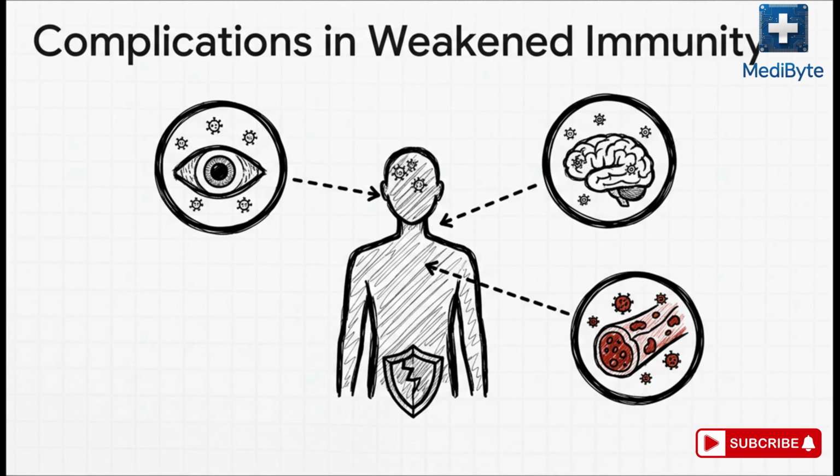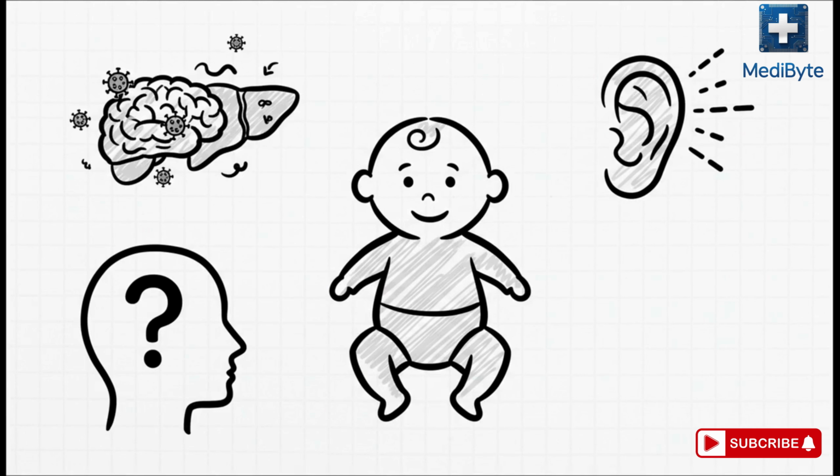It can infect the brain, causing encephalitis. It can even create these painful sores or ulcers, all through the intestines and esophagus. And for an unborn baby, the consequences are just as serious. A congenital CMV infection can unfortunately lead to miscarriage or stillbirth or cause major damage to the baby's liver and brain. And for the babies who do survive, there can be lifelong challenges like hearing loss or intellectual disabilities.